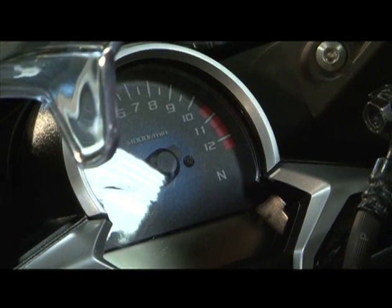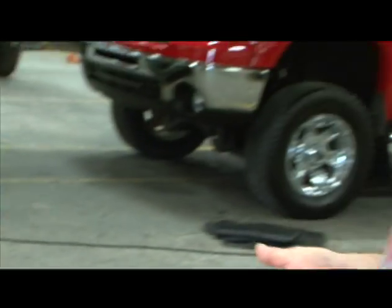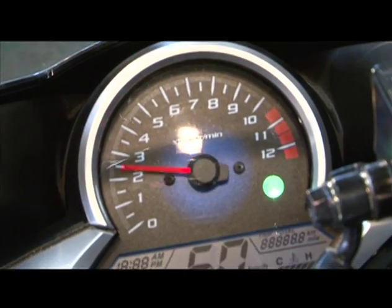Now, for an entry-level bike, the last thing that I was going to be expecting was a lot in the way of instrumentation. Now, as with most sportish bikes such as these, you would expect that the tachometer is going to be front and center. We're not disappointed here. I mean, especially since we're also looking at a 10,500 RPM red line, so we definitely want to know exactly where we are in the revs.